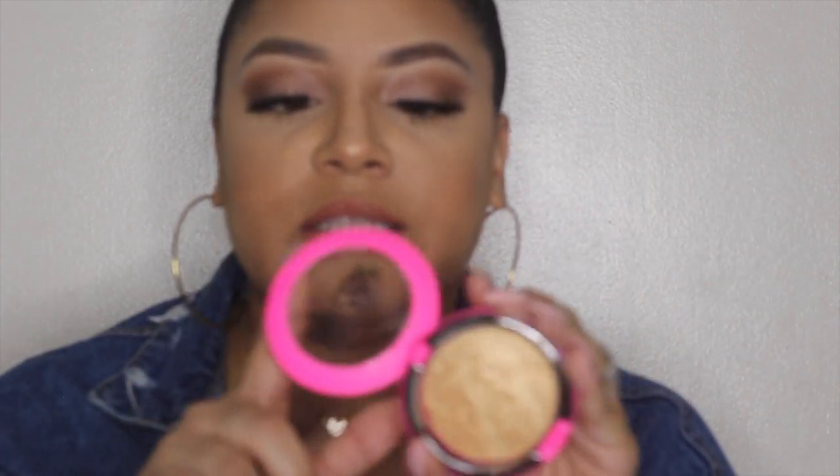Let me look online and see if it's sold out. Okay, so as of right now, the highlight is in stock. It was $37 and this is it. Now, the case of this doesn't really feel like the normal packaging for MAC. It's more plasticky. I love the color. I'm going to get a lot of use out of this, especially in the summertime. So I highly recommend this.